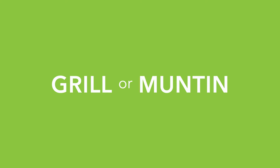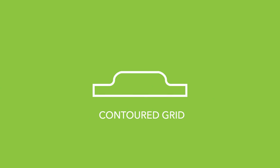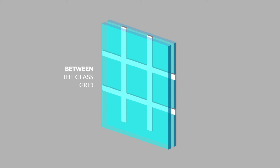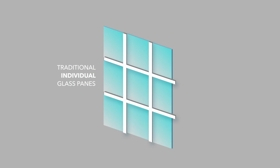You may hear the grid referred to as a grill or muntin, but whatever term you prefer, you have many choices in style and pattern. There are flat grids, contoured grids, thin grids, and wide grids. All of these are available between the glass panes for easy cleaning, but some vinyl windows are available with a simulated divided light or SDL external grid. Some homeowners want to keep the rich, traditional look of individual glass panes, regardless of the cleaning.